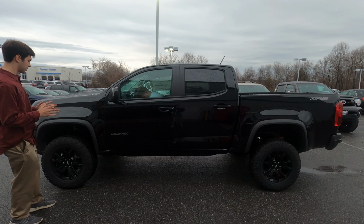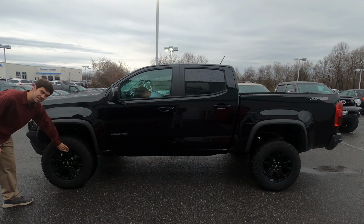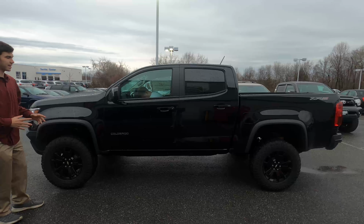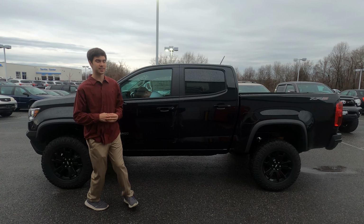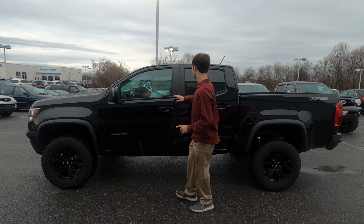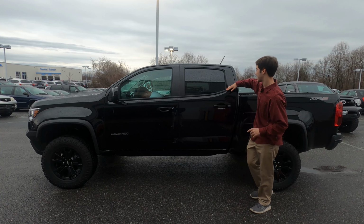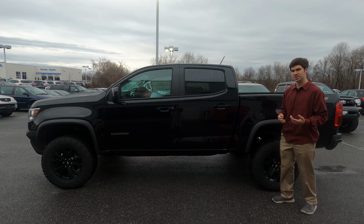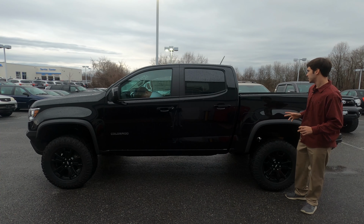There's not too much else to know about the side of it. You do get these 17-inch black aluminum rims that are part of that Midnight Edition package, which is around $3,000. Other than that, it's just a sharp-looking truck. I really like the side profile. I really like the window right here and how it kind of kinks up at the back. I think this is a good look, even if it's been around for a while. Just because it's old doesn't mean it's bad.